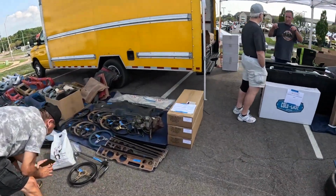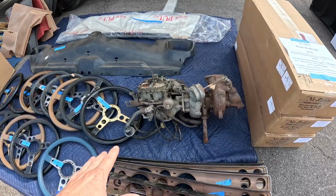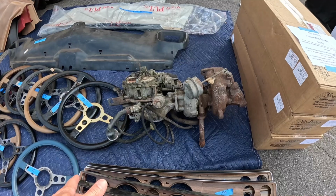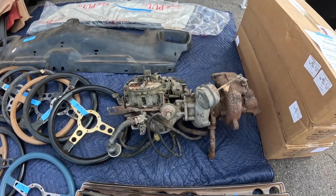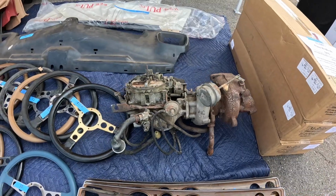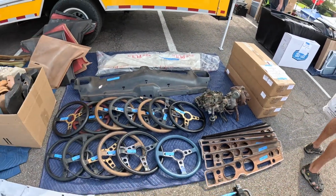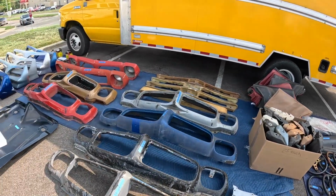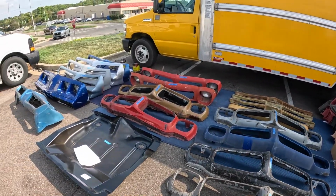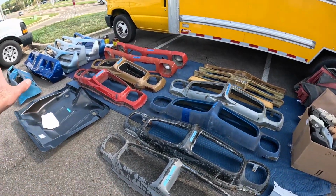And here's their parts from taking apart cars. As you can see, this is probably not a very common part. This is the turbo setup for the 301 V8 Pontiac turbo, which is on the 80-81 Trans Ams. Not a very common part. A lot of people swap the motors out on those, but if you're looking to restore it original, that's what you need. And you see they got the various noses.